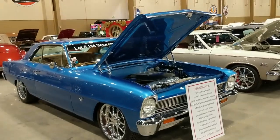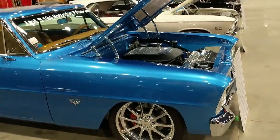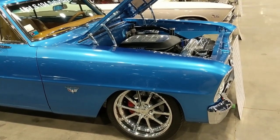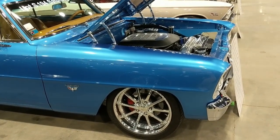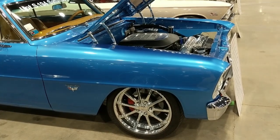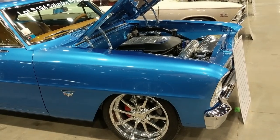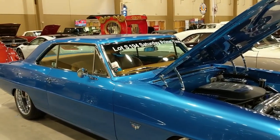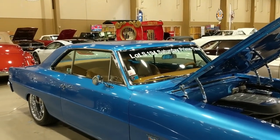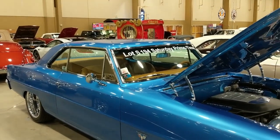In order to fit this engine and the intercooler and everything under the hood, he stretched the fenders and the hood by 6 inches. Absolutely flawless job. The car is painted Corvette Jetstream blue. That color was available for 3 years, and it's applied flawlessly on this car. This car is buffed and polished perfectly.